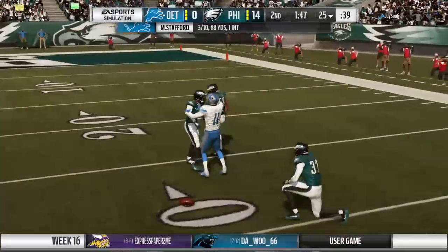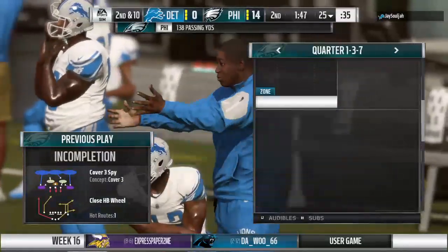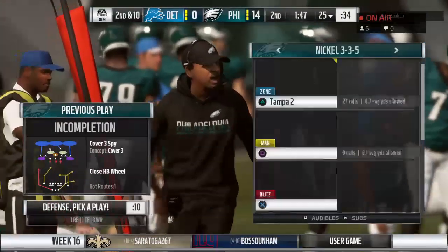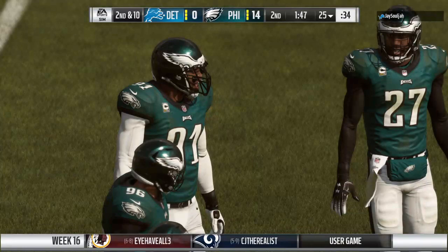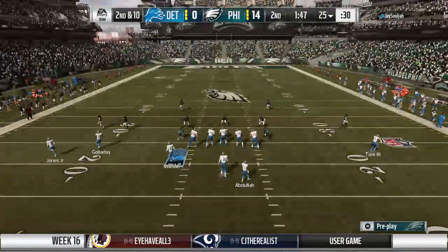And incomplete there, almost picked off. That's one you maybe expect your roaming free safety to come up with. But it's 2nd down. Line of scrimmage, again the 25, 2nd and 10.